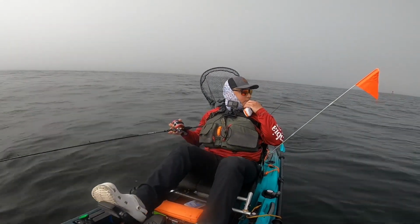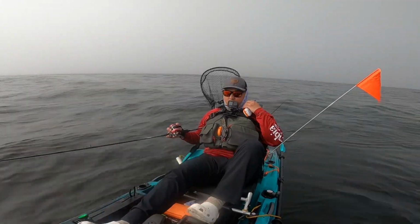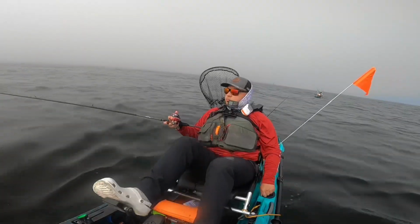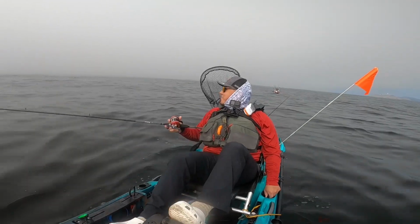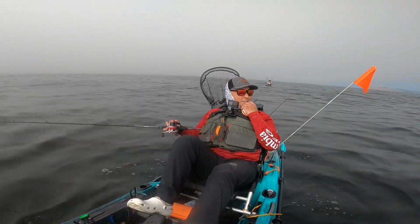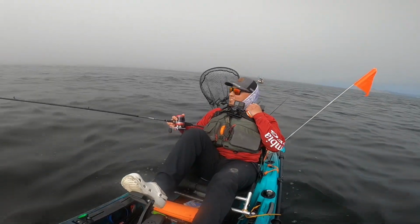Hey, Kyle, let's go this way. This is where that spot that I marked was at, maybe like 500 feet or 100 yards this way. Damn, this is hella eerie. Damn, this fog is not good.